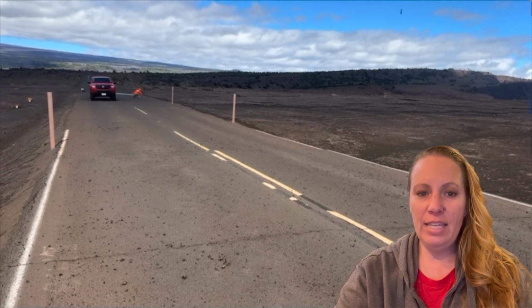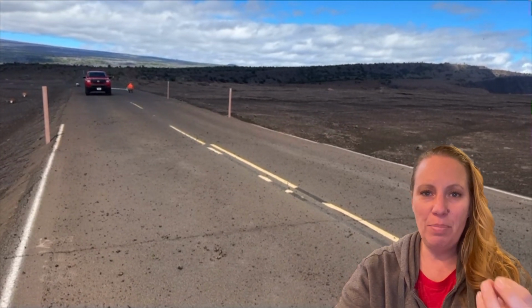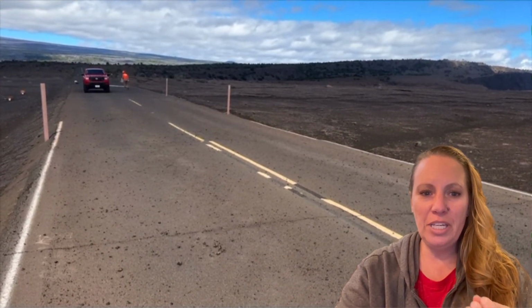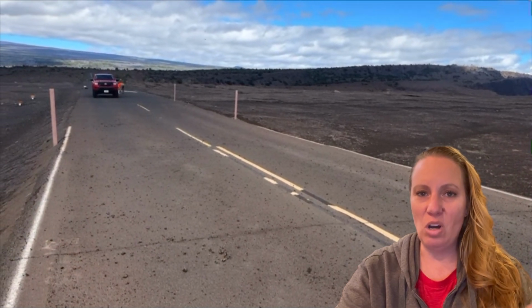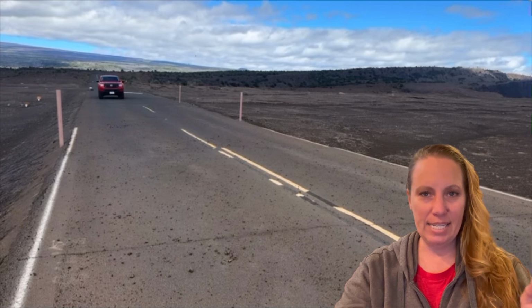And these are glassy lava particles, and you can really hear their sound. So listen to that when they land on the road. It's amazing. Isn't nature amazing?